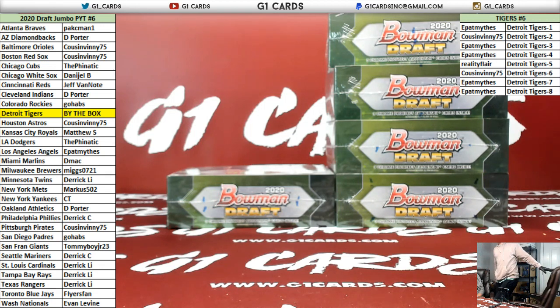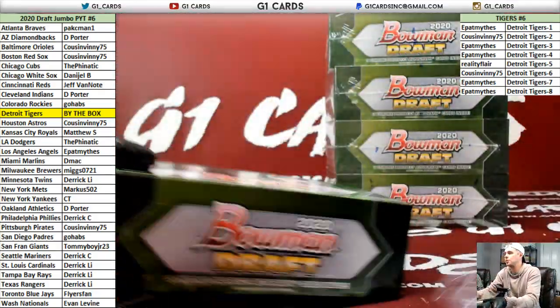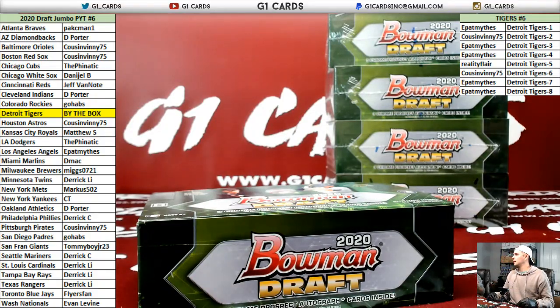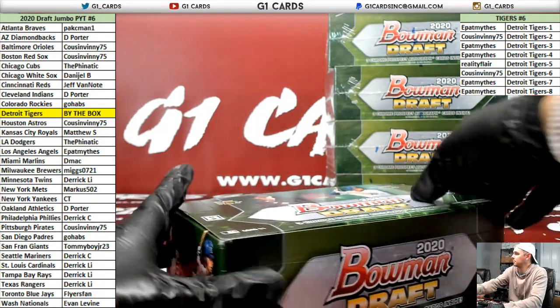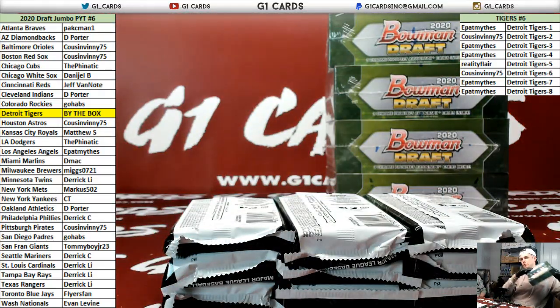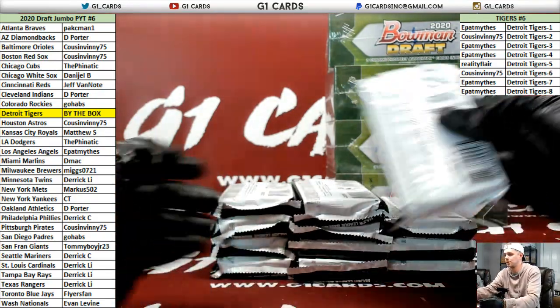Ed Howard. Oh, Ed Howard for the Cubs. I pulled three of him in one case yesterday. I would say Ed Howard is one of the ones that's up there. And Ed Howard is the guy to get on the Cubs. Yesterday I had a black, a blue, and a refractor in the same case. Or maybe it wasn't yesterday. Maybe it was Wednesday.